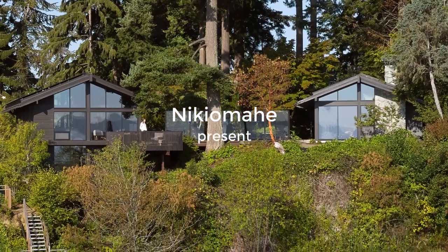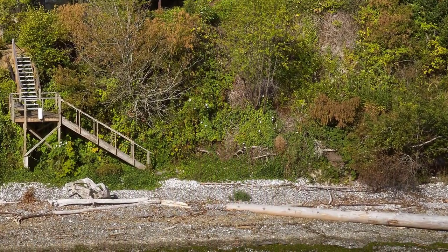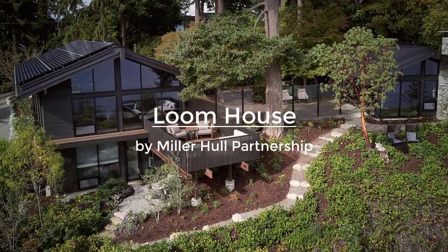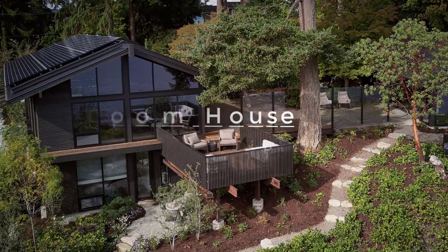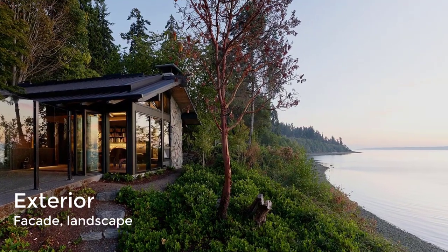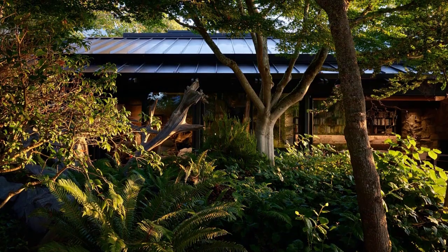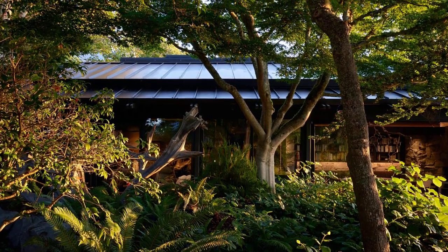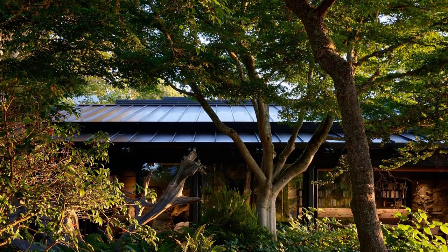Achieving Living Building Challenge 4.0 certification in early 2021, the Loom House is a modern-style residence perched on a bluff overlooking the Puget Sound on Bainbridge Island in Washington. As an extensive renovation project of a classic 1960s mid-century home, Seattle's The Miller Hull Partnership sought to preserve the original character of the home that was built in 1968 by the late architect Harold Hull Moldstad, which features cedar cladding and openings that offer a strong connection to the surrounding environment.